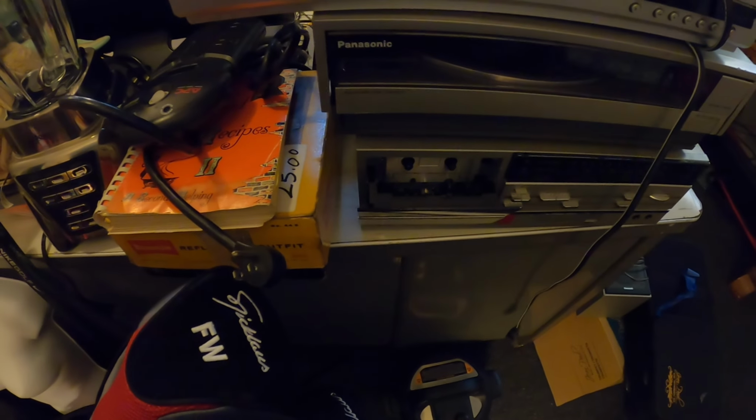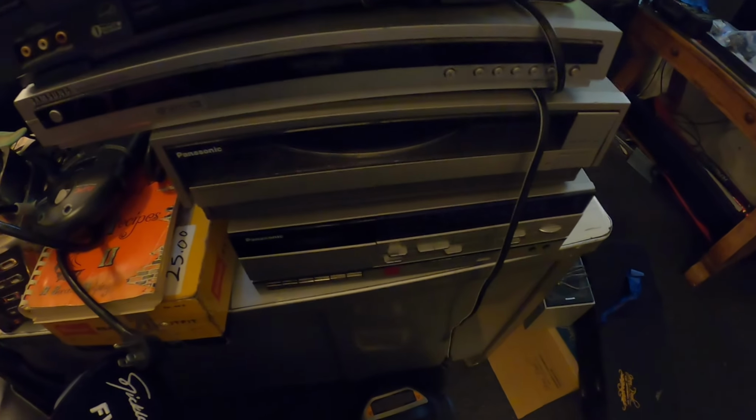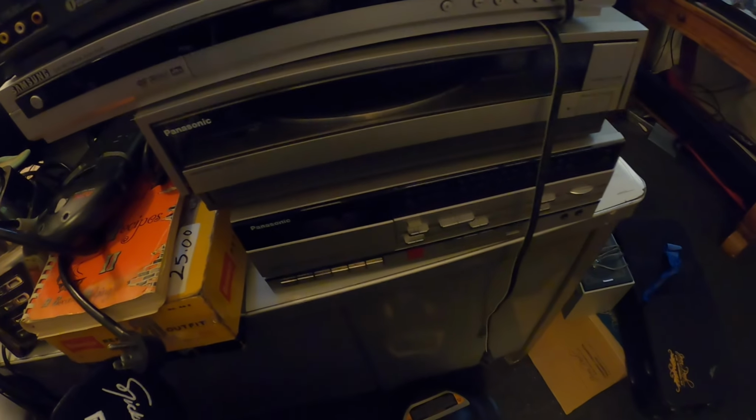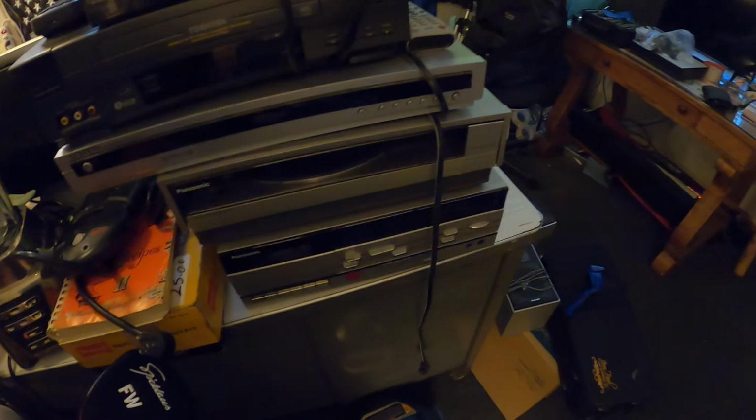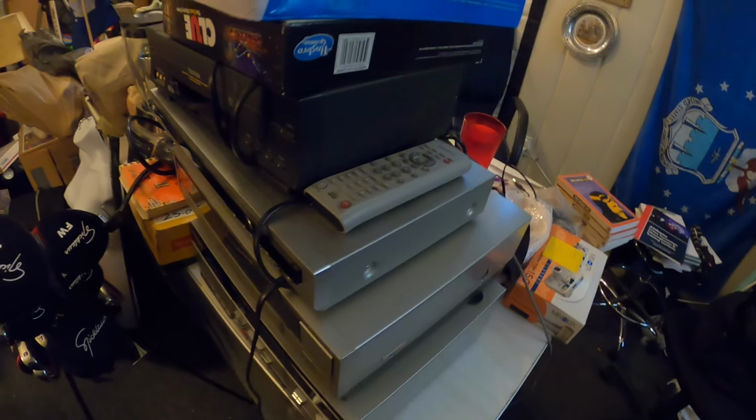It's got a cassette player there. So if it's in working condition, I think I could probably get upwards of $100, maybe $150, maybe even a little bit more, just depending. Like I said, I haven't looked it up.